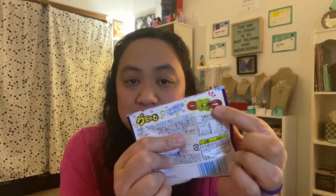So these are gummy rings. So what you can basically do is you can just kind of do something like this when you're playing with them. So we're really big fans of gummies. So gummy actually always goes pretty well with us. And I can't open it. This is like child-proof.